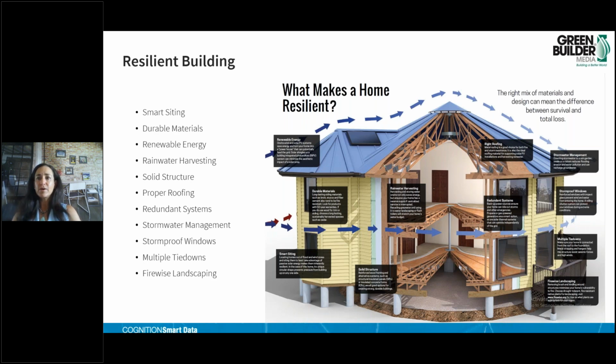I think across the board, there are just some very simple and easy solutions, certainly in terms of roofing and siding, and making sure we have windows and tie downs if we need to, and fire-wise landscaping. And there's so many options now that are beautiful and cost-effective. There's so many resources like National Fire Protection Association's FireWise program for any community basically west of the Mississippi now, since the western part of the U.S. is on fire. And if you go to the next slide, please.